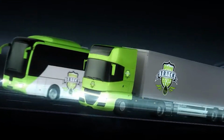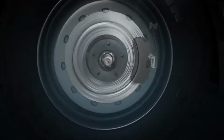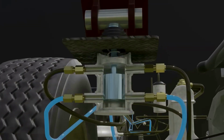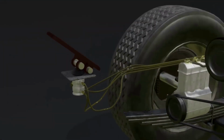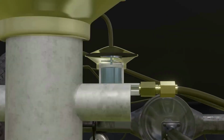So next time you're on the road and a giant semi rumbles by, remember, behind those massive wheels is a sophisticated network of compressors, valves, and springs all working together to keep the truck and everyone else safe. The air brake system is one of those unsung heroes of the transportation world. It's not flashy, but it's incredibly important. And now, you know exactly why.